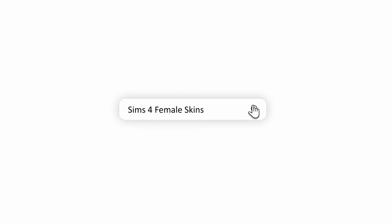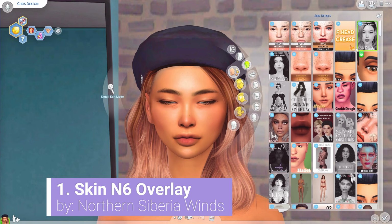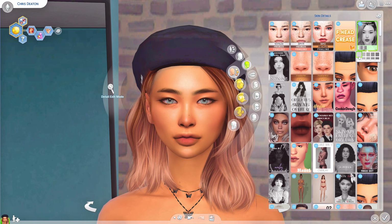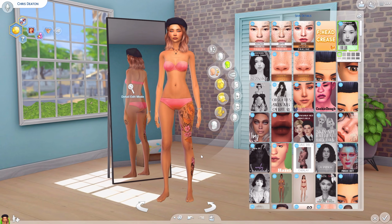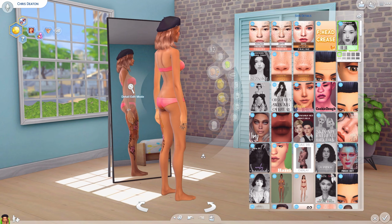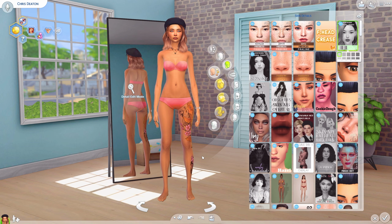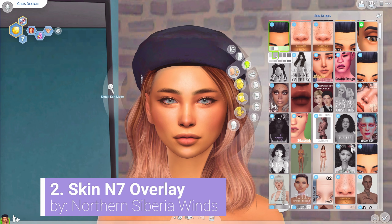Okay, so to start off the video, we are going to be, of course, doing our female skins. This is my favorite part of CreatorSim. So I've got loads and loads of different skins. This one that you're seeing is by Northern Siberia Winds, which is one of my newfound favorite creators. I found them specifically this year, and some of their CC is just absolutely incredible.